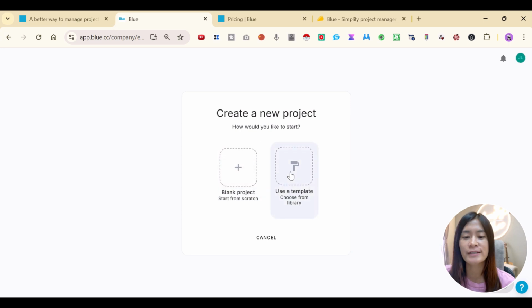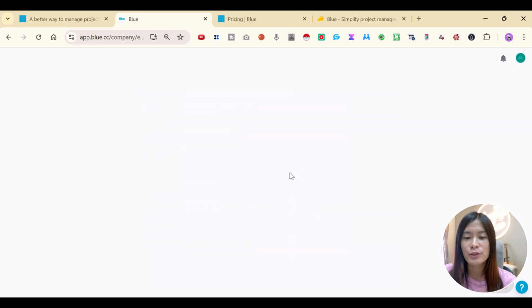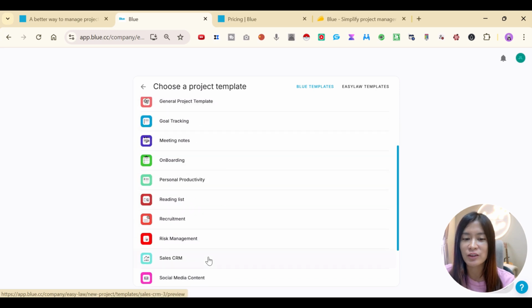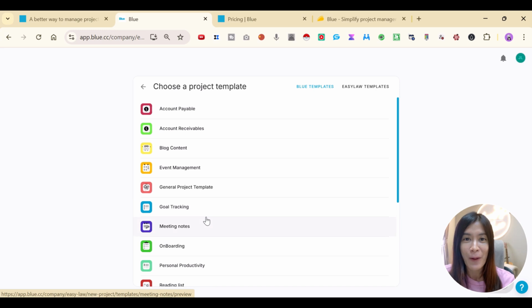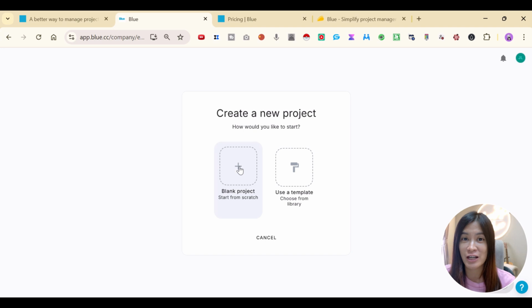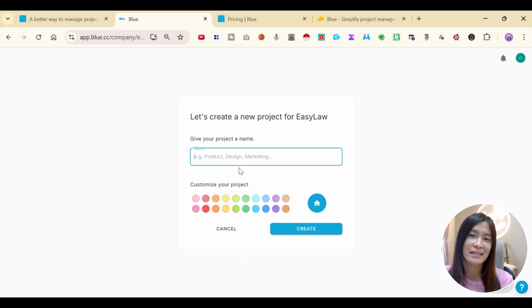Of course, they have some templates available, so I'm just going to click templates to show you what kind they have. They have blog content, accounts payable, goal tracking, and meeting notes as well. I have personally not used them because I'm still only one week plus into using it. That's why I want to create the project from scratch, because what I did is download my data from Airtable or something similar, and I want to be able to import it into Blue very easily.